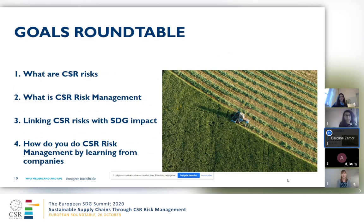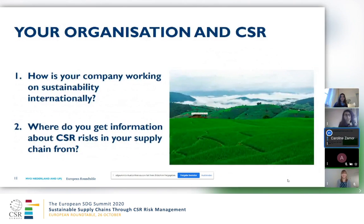We're going to get more interactive again. So please have your mobile phone ready, a new tab open, and go to slido.com. I will tell you the code in a second, but I'll explain a bit about the questions first. We want to know, how is your company working on sustainability internationally? What we mean by that is, if you do business internationally, how do you deal with sustainability and CSR issues there? It's a free text question, so you can type in anything that you want.